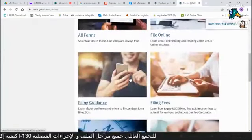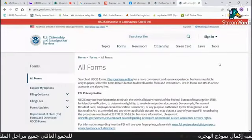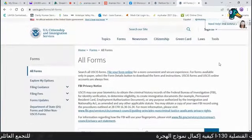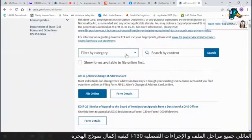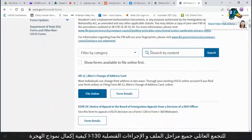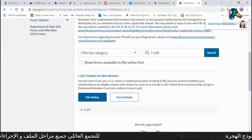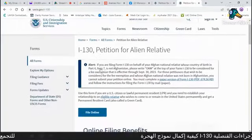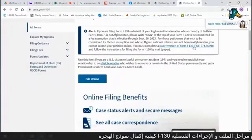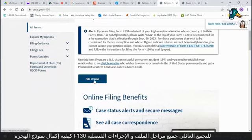Okay, so the USCIS website gives you a place to download the form. We can just enter the form number, which is I-130, and there it is. And see, you can do the paper version. I'm going to open it. And you can do the online.